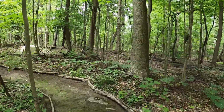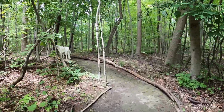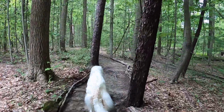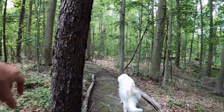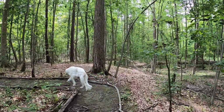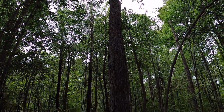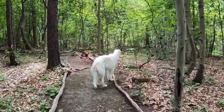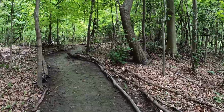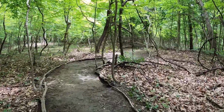Let's continue on the main trail. I'm using my GoPro. It's chest mounted, so there'll be a little bouncing action, even with image stabilization. That's a small black cherry right there. That's a large maple tree straight ahead. About 71 years old. There's an online tree calculator. Just take the measurements, plug it in, and it calculates the growth cycle of a tree. So I'm just curious about these trees and how long they've been here, how old they are.